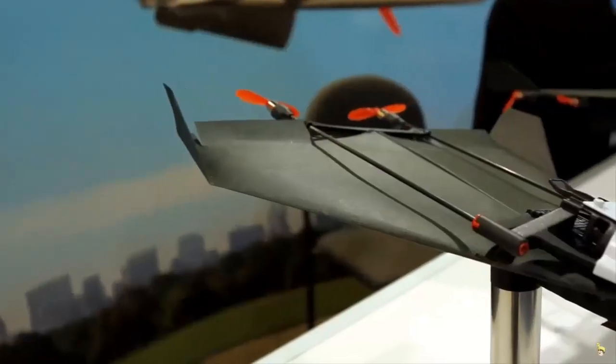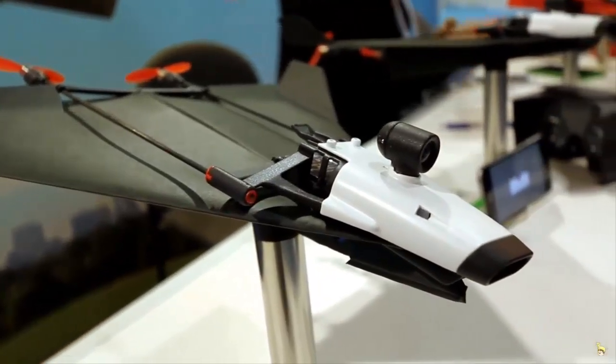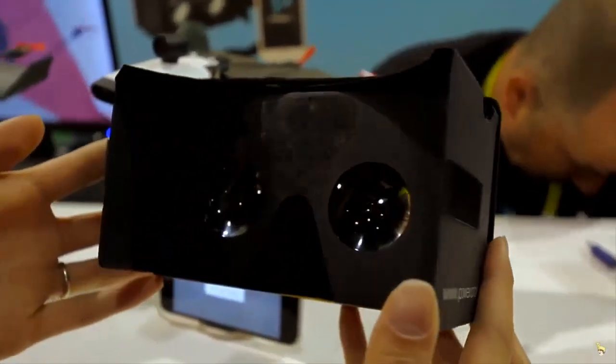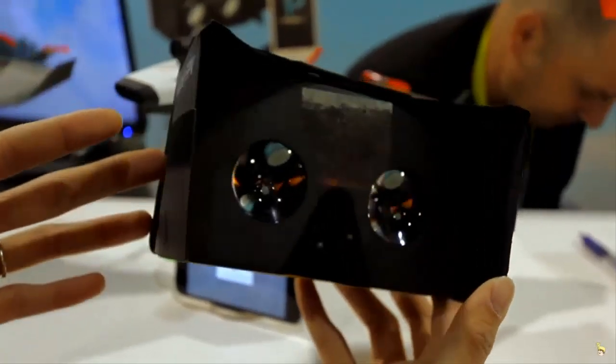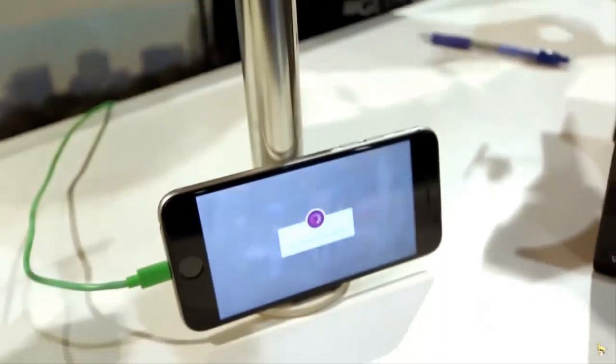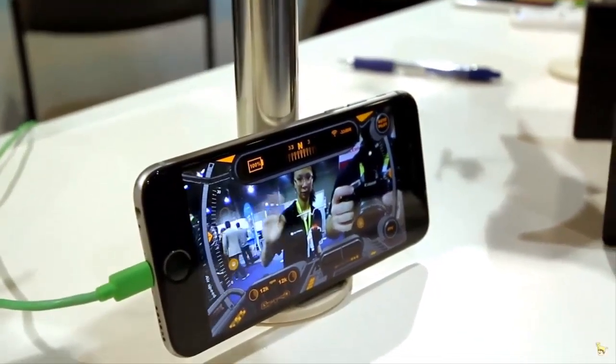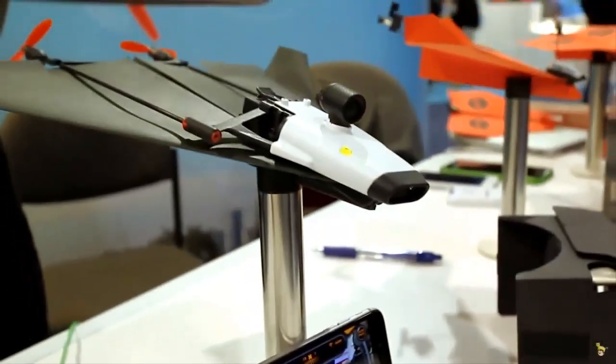You do have to fold it yourself, which is either a pain or fun for the DIY inclined folks, and it comes with a head-mounted display thing to turn piloting into a VR experience simply by sliding in your smartphone. It's got an autopilot feature to keep the plane in the air and can go up to 20 miles per hour with 10 hours of battery life.